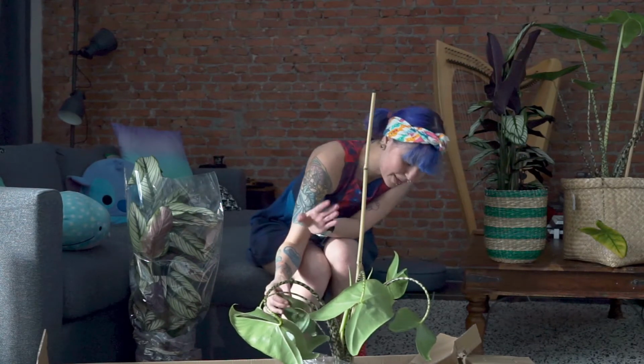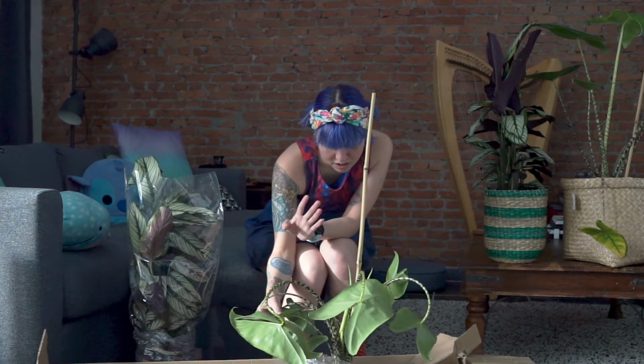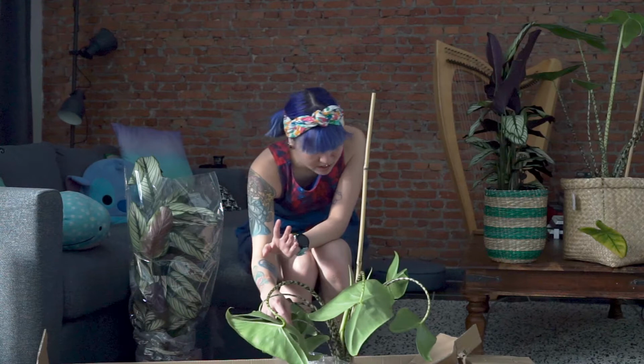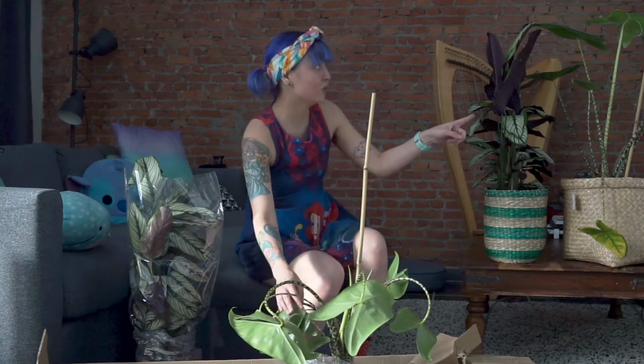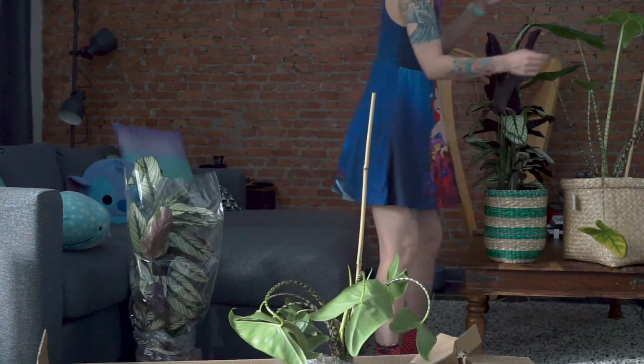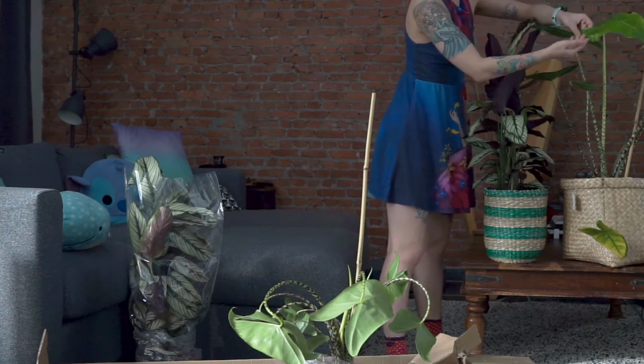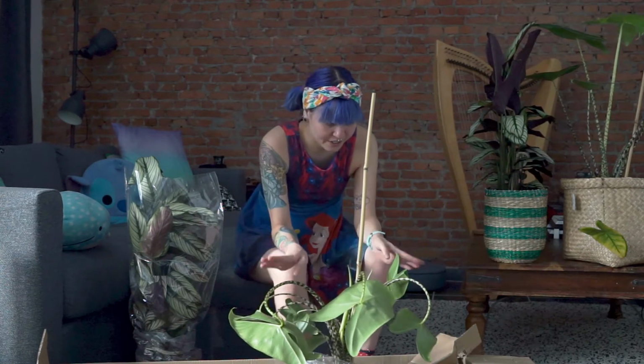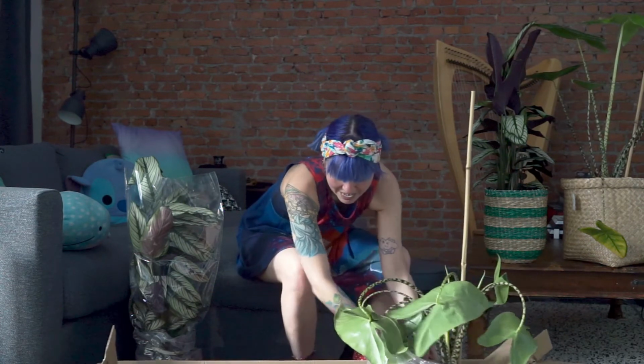Okay, but it does look better, and there are 2 new leaves coming. They don't look as damaged because this one had a new leaf coming and it came out and it looks like, what is this? Okay, so far so good on this plant.